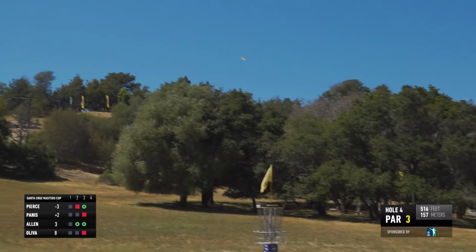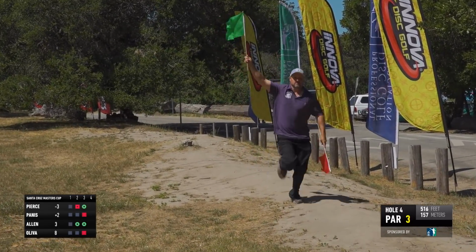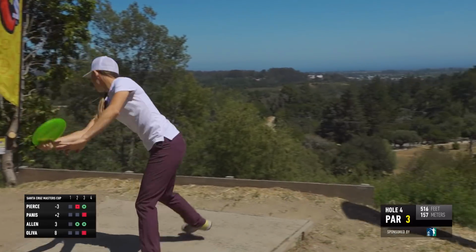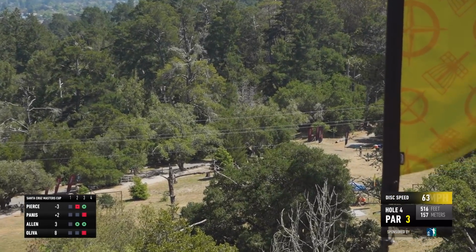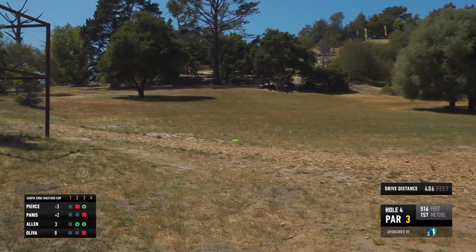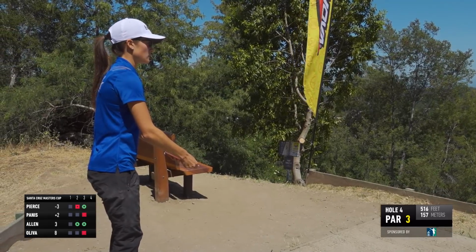Katrina with an M2. Ooh, did that hit something? Oh my gosh. He's stoked to get that green flag up. That is awesome. Paige also kind of left it out a little left yesterday and had to take the out of bounds stroke. So we'll see. It looks like she made the adjustment. I love the height. Oh, with the little kickback from the fence. Guardian fence there, and she's just outside of the circle.